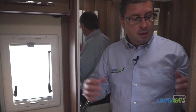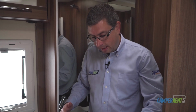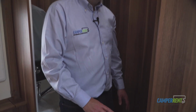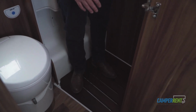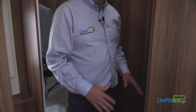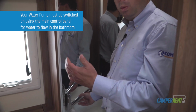Now there's a shower here. There's a shower guard that can fold around and it will completely seal this area, so no water will go into the toilet area. On the floor there's a wooden stand or floor guard. When you have a shower, please remove that wooden board, put it outside into the kitchen area or the lounge area. What that does is it allows the water to drain through into the bottom of the shower. You can put it back in and then you've got a nice dry floor for the next person that comes in. Now when you do take a shower, all you simply need to do, again, make sure your water pump is on.